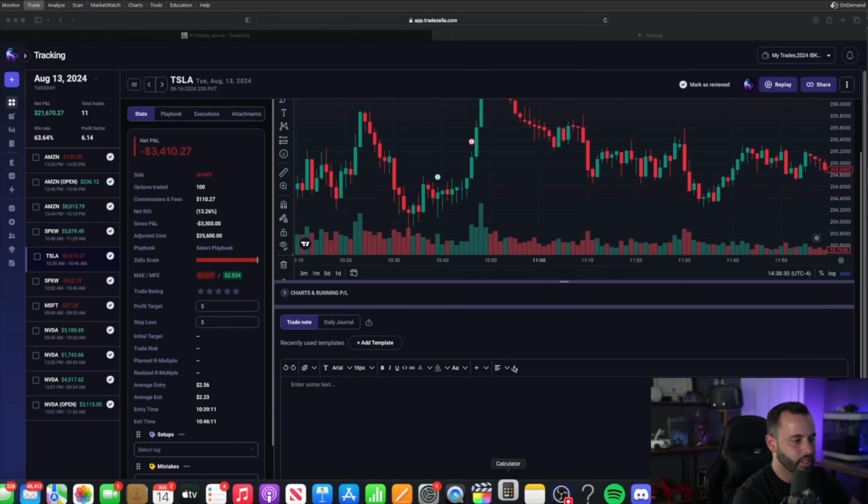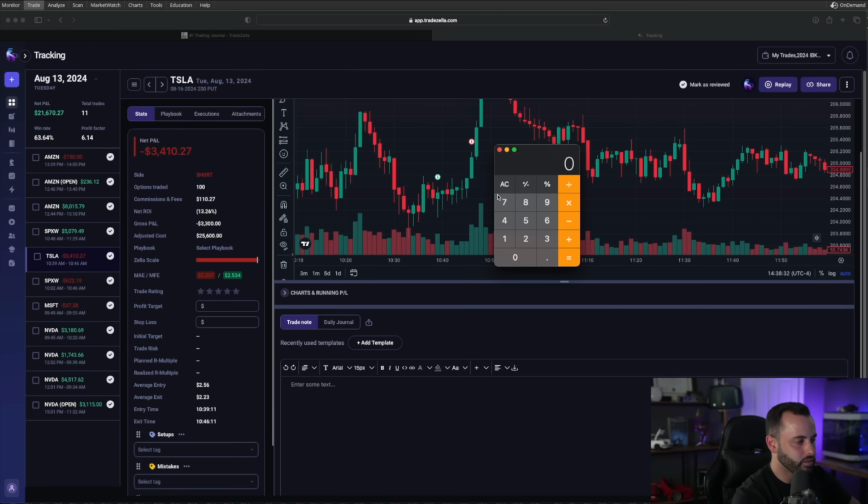Here's a losing trade of the day. This was a losing trade. I lost about $3,400. Lost about 13%. Again, it was a good entry. It invalidated. I lost 13%. Good, right? The statistics are lining up. This is the type of stuff that we need to keep going through and understanding.